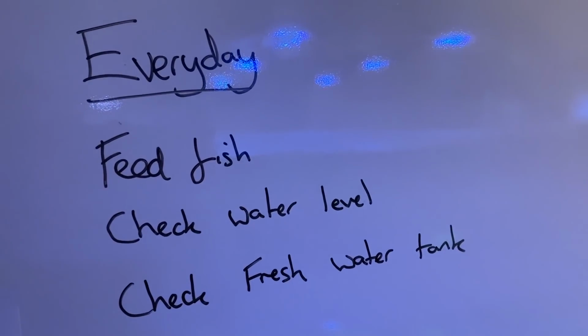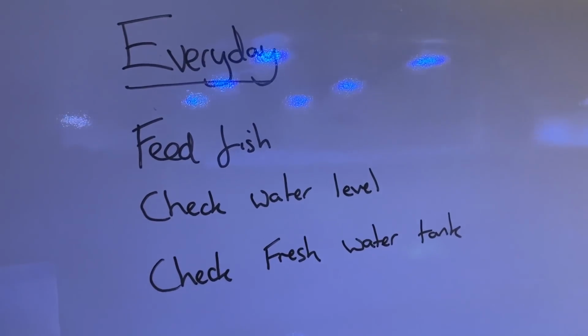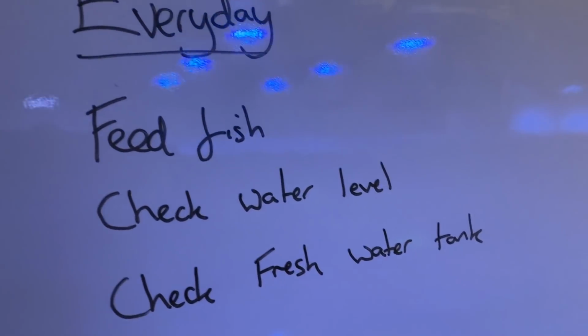I couldn't expect a huge amount more from them, but it shows you that you can run this system with just this information: just feed the fish, check the water level, which was down here, and that's just because occasionally I've had it where the auto top-up didn't work properly, so I like to make sure that it's in line with this square. And then also just to make sure that there was enough fresh water in this tank so that when Dan came to do the water change, everything was ready for him. So, that's pretty much it. That's pretty much all the information that I gave them.